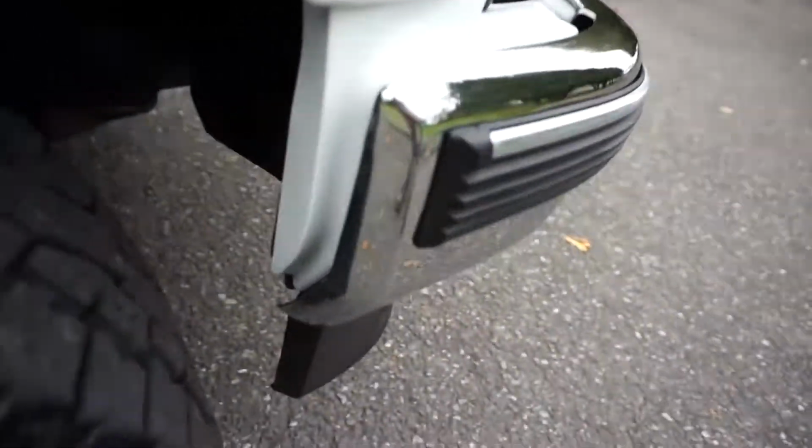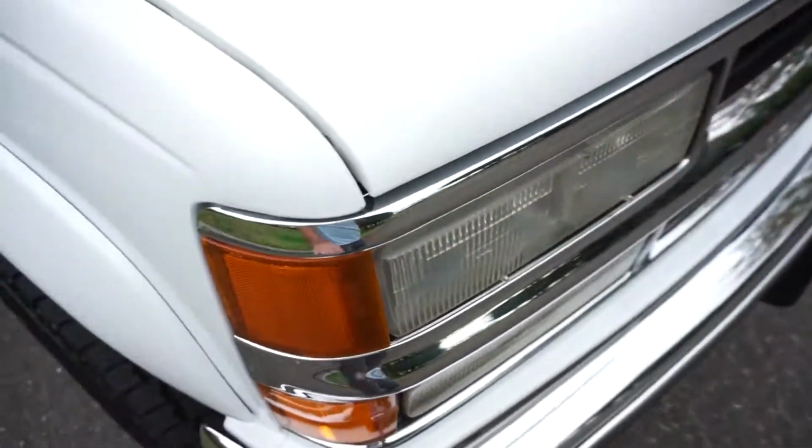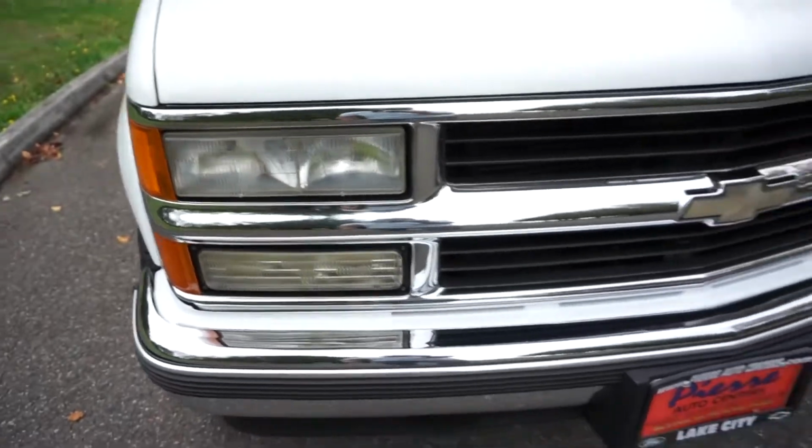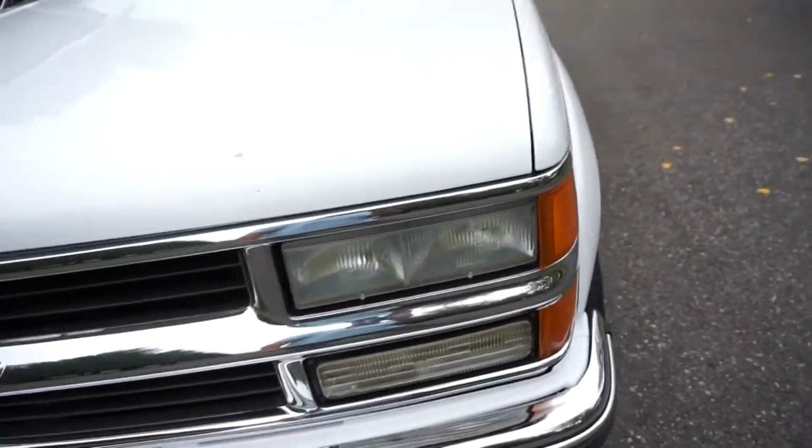It's an honest truck. We don't go around and spray paint anything. Don't spray paint the frame, none of that stuff. So you'll see exactly what you're getting. None of these is cracked. Headlights and turn signals are nice and clear. A little bit of aging on them, but still looks really good.